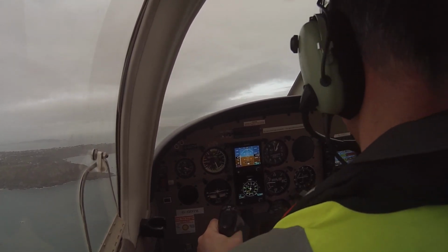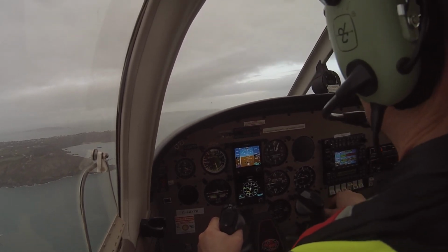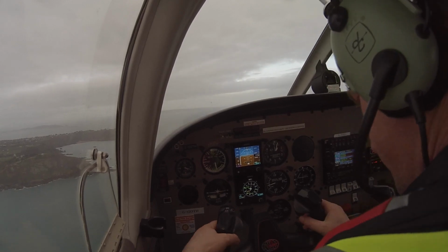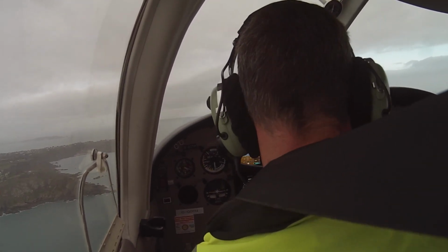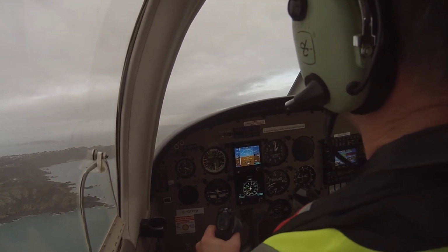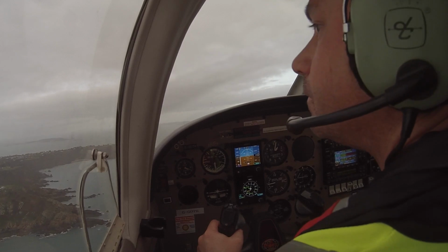Okay, brakes off, undercarriage down and locked. Extra rich, tank, we're changing really. Right tank. Engine T's and P's good, carb heat on, harnesses and hatches secure.